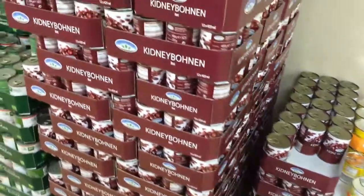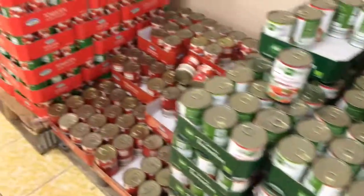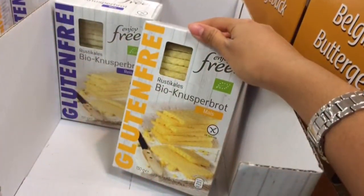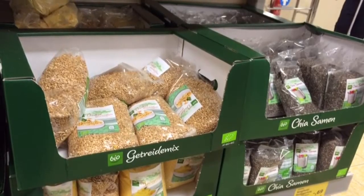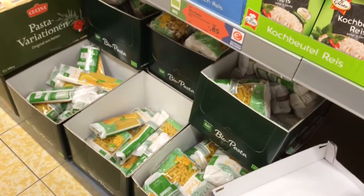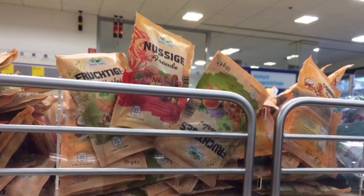Either now or later. Now we have some canned fruits, vegetables, and very affordable, more awesome stuff. It's all there. More greens, rice, and awesome things. I really like it. You should definitely eat it. And some snacks as well.